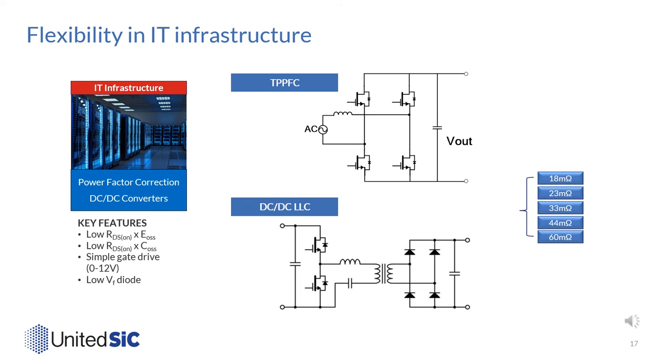The new G4 FET portfolio offers a variety of solutions for the IT infrastructure data center power supply segments. In the front-end totem pole PFC circuit, the G4 FETs offer low on-resistance, excellent hard switching figure of merit, and a superior integral diode. In the DC-DC stage, the commonly used LLC circuit benefits from their low conduction losses and low COSS. The diode has a low VF and QRR, and their 0 to 12 volt drive voltage can simplify driver design and cut driver losses. The 18 milliohm to 60 milliohm G4 silicon carbide FETs are great options for the totem pole PFC and DC-DC stages.